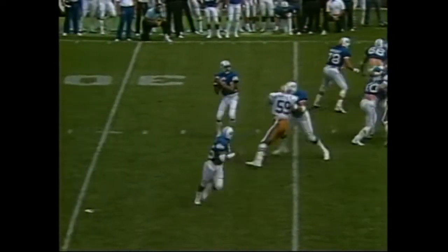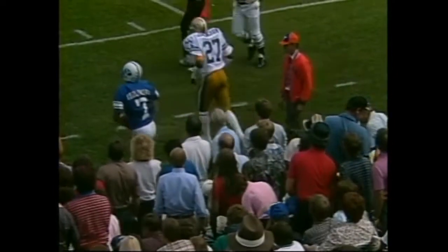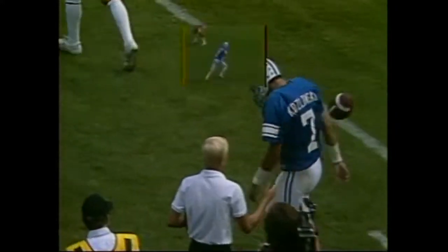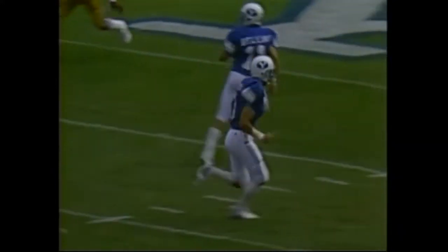Bosco back to pass on 3rd down. Sets and throws, and he's out of bounds. It's incomplete. Great grab. Great catch. But he's out of bounds. Well, the Cougars, this is about the 3rd time they've been down there, got 1 score. Missed a field goal earlier. They'll try another field goal.